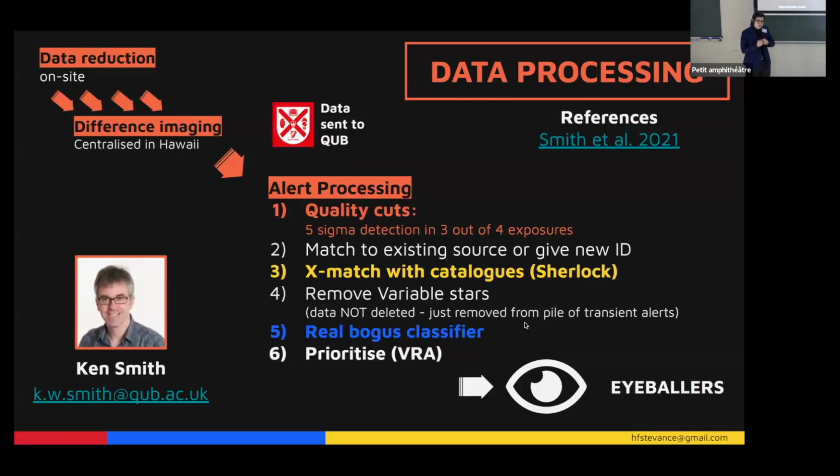First, it is reduced on site at the telescopes. Then it is moved to Hawaii, where the difference imaging is actually processed. So if you're a neutrino physicist and you're not familiar with difference imaging, it's pretty simple. We've got our picture that we took tonight, and we've got a reference image. We take the difference, and if we have a transient and everything went well, which it doesn't always do, your transient should glow brightly in the center of your image.